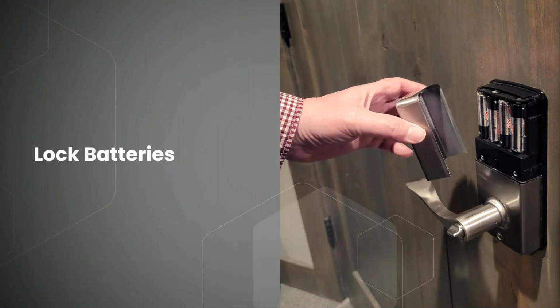With the locks that ResNexus provides, they do operate off of battery life, allowing them to be totally wireless. The lifetime of this battery life depends on a lot of factors. The most significant factor would be the frequency of access and usage, because obviously whenever someone opens the lock or closes it or uses the electronics in there, it's going to use more battery than when it's just sitting there.